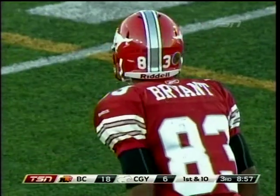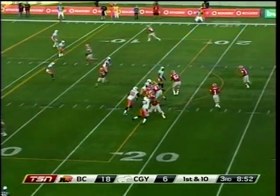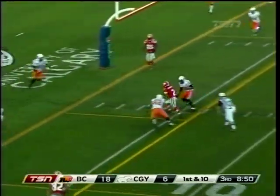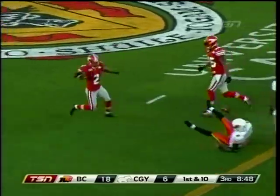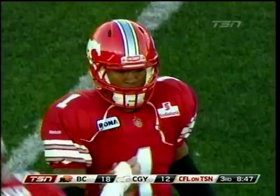Larry Taylor checks in. Cornish in behind Henry Burris. Over the middle, there is Taylor, touchdown! And the streak comes to an end for the Lions defense.